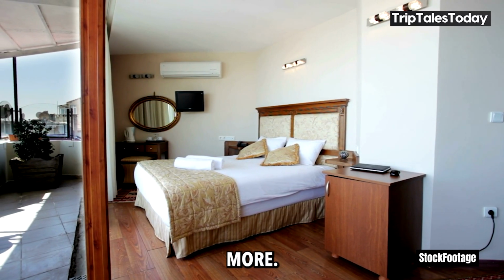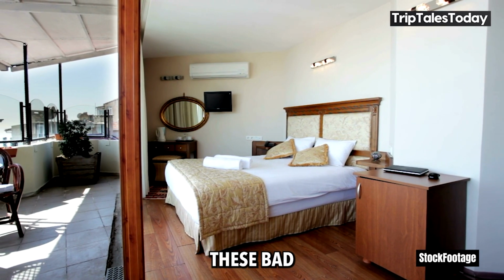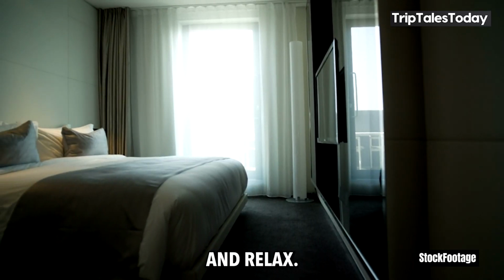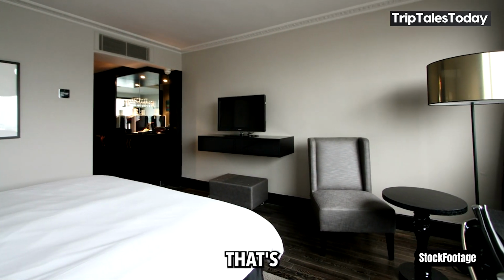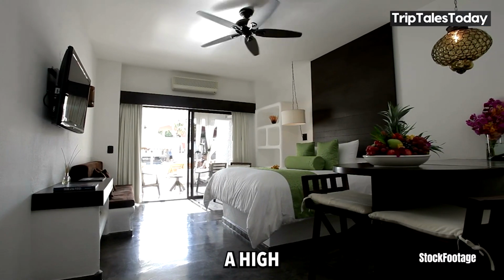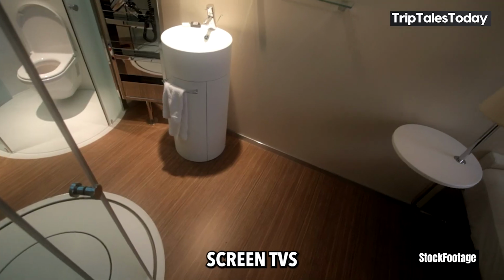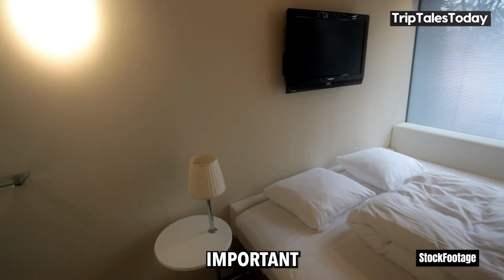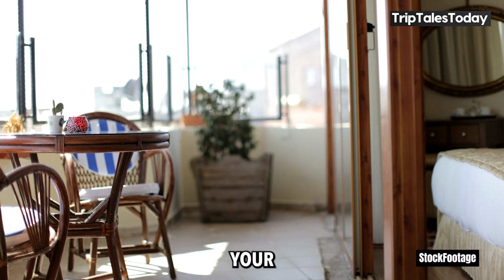But wait, there's more. If you're traveling with a bigger crew, the Family Club Suites are calling your name. These bad boys are designed with families in mind, offering plenty of space to spread out and relax. We're talking about rooms that are a whopping 53 square meters. That's bigger than some apartments. These suites come with all the bells and whistles you'd expect from a high-end resort, including air conditioning to keep you cool in that tropical heat, flat-screen TVs for when you need a break from all that sunshine, and of course, that all-important minibar. Because let's face it, nothing says vacation like a cold drink at your fingertips.